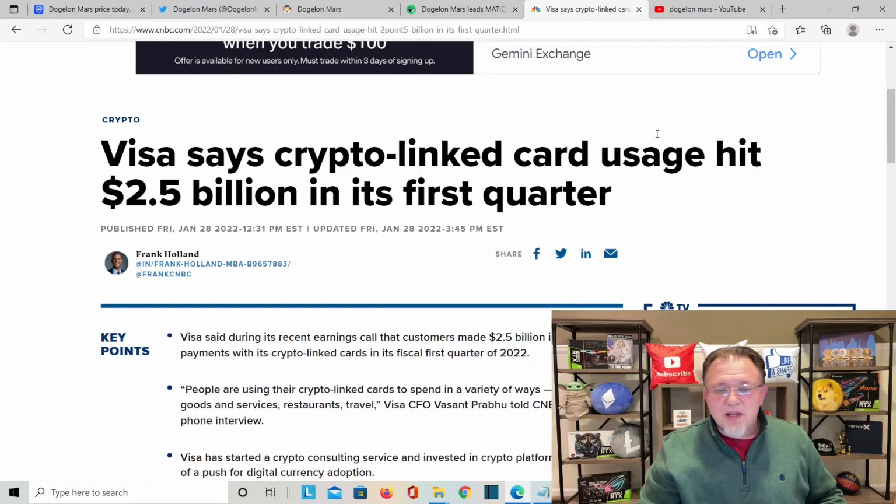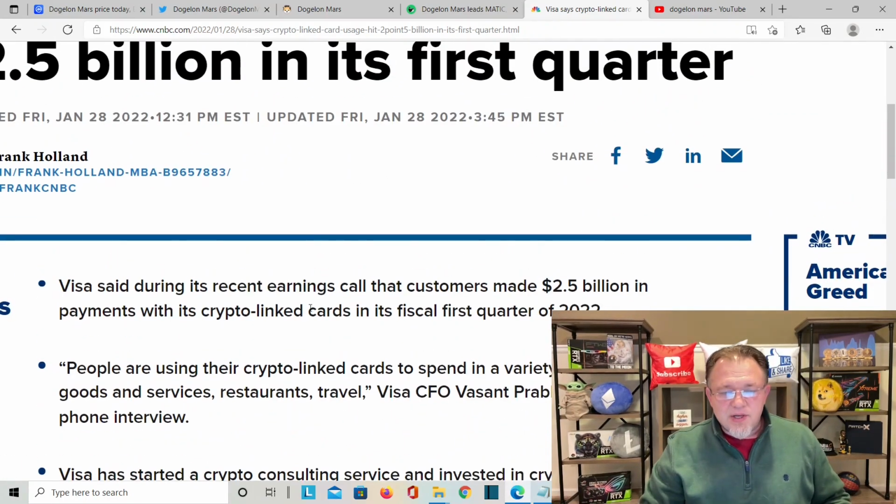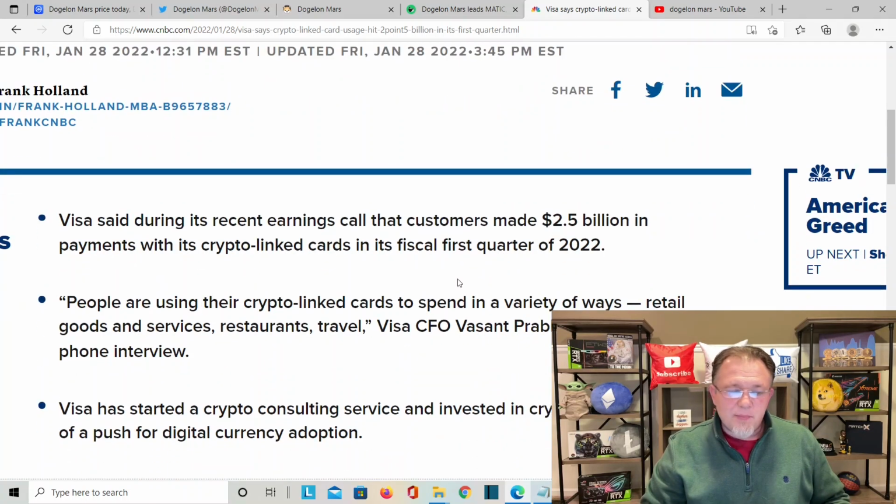Let's head over and look at this Visa card. Visa says crypto-linked card usage hit 2.5 billion in the first quarter. Holy cow, everybody. Visa said during a recent earnings call that customers made 2.5 billion payments with its crypto-linked card in the first financial quarter of 2022. 2.5 billion.